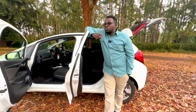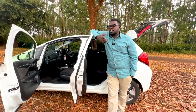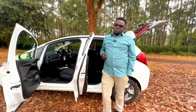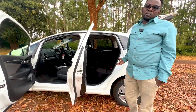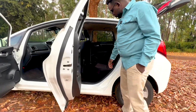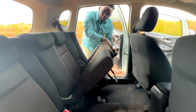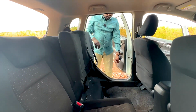This review is not complete if you haven't checked the magic seats. These Hondas are known for this, so I'll do this car a lot of injustice if I don't talk about the magic seats. So what are the Honda magic seats anyway? This is the trick. The seats are quite easy to fold, and look at all this space.